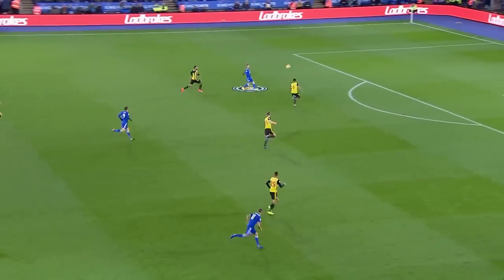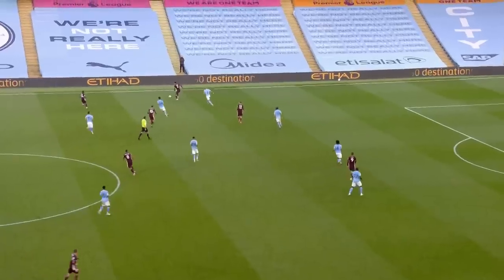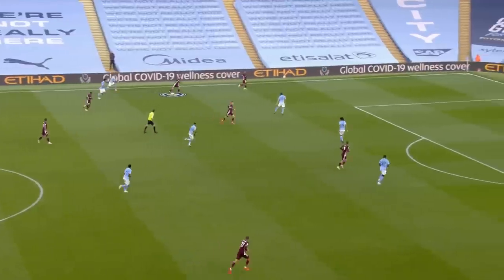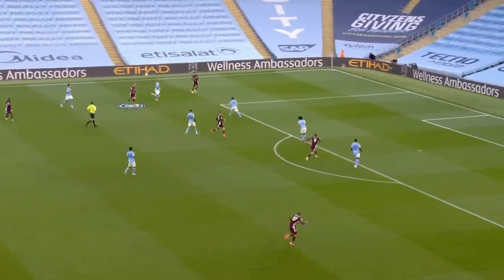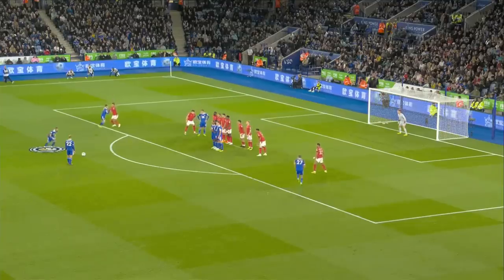Again, you've got to get in the box. You've got to be a finisher and have that cool head. Oh, that's beautiful. Look at this for a finish, Glenn. Remember this one? Yeah, I do. This was again, out on that left-hand side, coming inside. There's the space. Don't close him down at your peril, because you can do that.